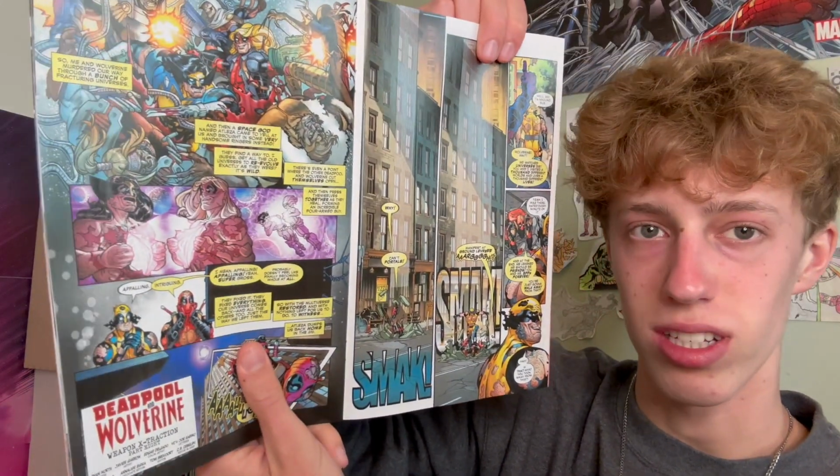I think that's fun. Here's some of those backup pages with the Deadpool and Wolverine story. So, we'll see about this one. I'm not planning on picking up too many of the X-Men titles. I bought Uncanny X-Men also, but I haven't read it yet, so I'll have to go through that one. I've actually heard good things about that one. But that's X-Men #2.